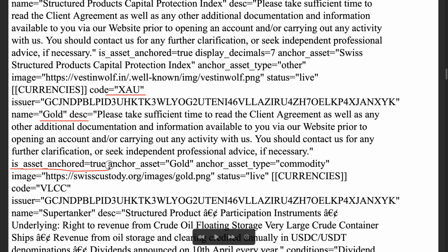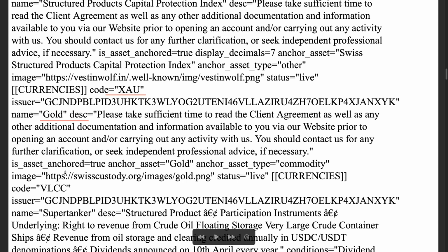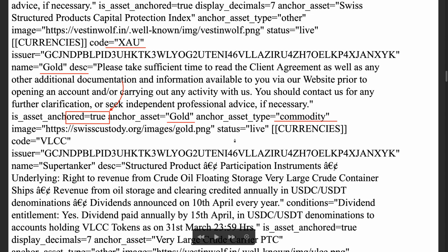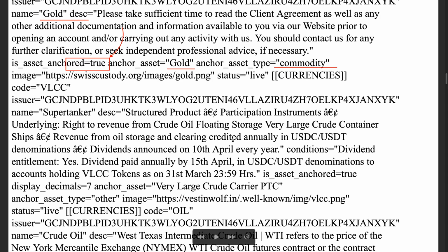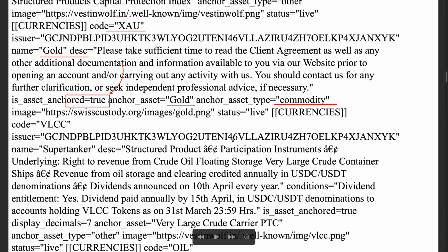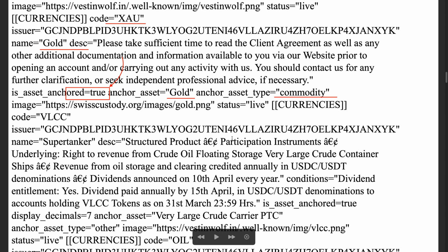Is asset anchored true, right? So that is what gives it away for me right there. It's not a coincidence. So here it's your gold and commodity type of asset. I don't know how long this has been updated like this, but it's not a coincidence that it's happening now, 2 months later from when I previously looked at this, when they're getting ready to launch the automated market makers next month.